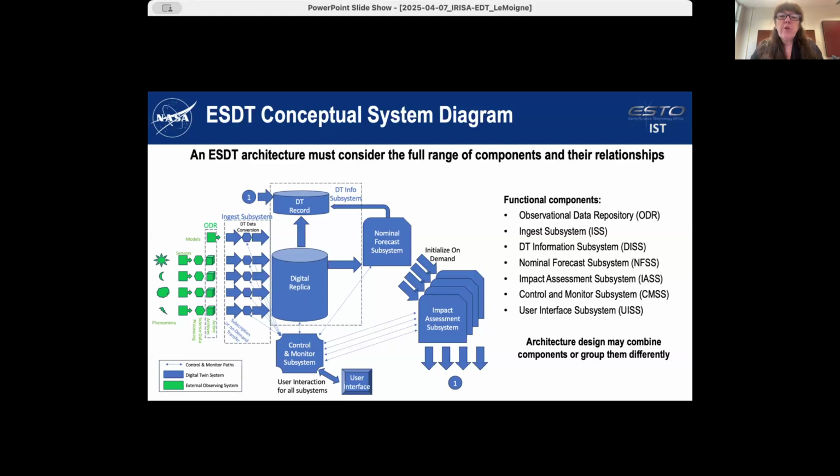that is not a prescriptive architecture, but tries to define a framework so that it will facilitate this interface between multiple digital twins. So we look at this architecture framework by relating it to the definition that we adopted for digital twins, with a digital replica being one of the elements of this architecture, the nominal forecasting system being another one, and the impact assessment subsystem being the third one. And with all these three elements surrounded by the framework, by the ingest of the data, by the control, of course, of all of the system, and by this user interface.